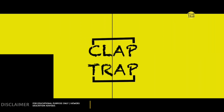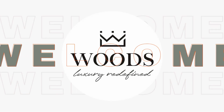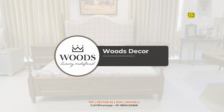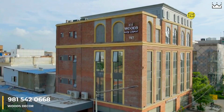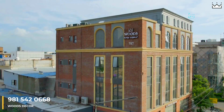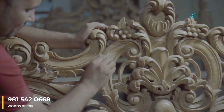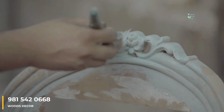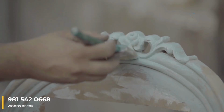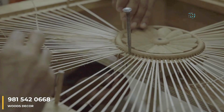We are back again. This is Happy Sunday, so I'm going to take you up to a beautiful place. Welcome to Woods Decor, where timeless French elegance meets bespoke craftsmanship. You will notice that each and every piece here is meticulously handcrafted using premium teak wood and finished with elegant walnut polish. From sofas and beds to cabinets to tables, each and every item is tailor made to your lifestyle, your space, and your story. And of course, it is reflecting a strong French culture in every single unit.